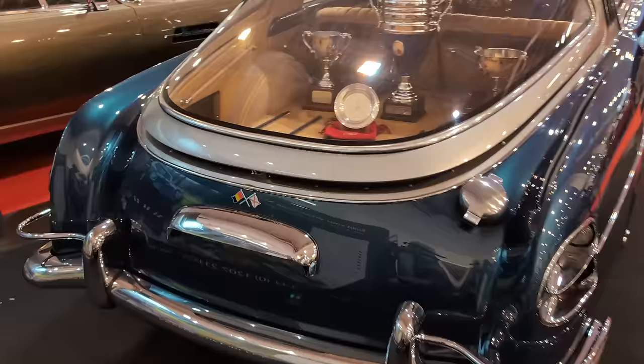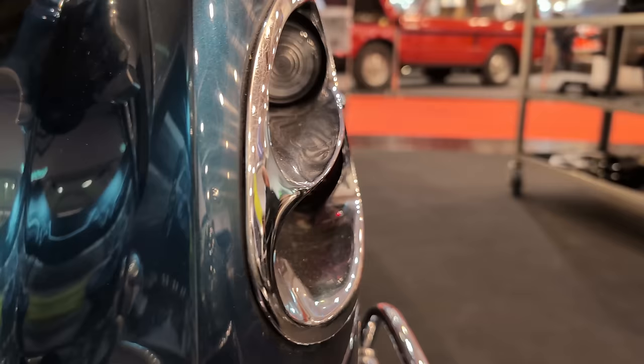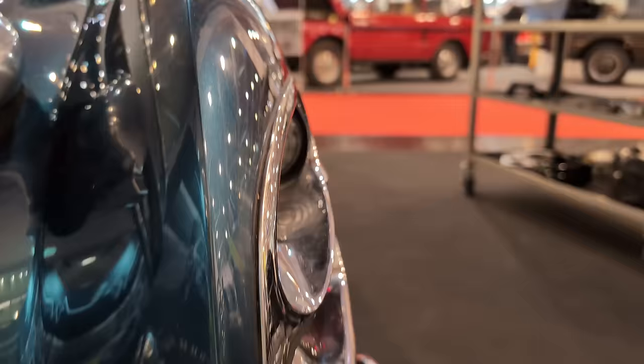Got the unusual Vignale scalloped lights, but look at that, that's one piece of chrome that has to be fit straight to the paint. So this is really, really tricky assembly to get right, getting that to nestle in on the paint all the way around. Got some trophies in there, so it's an award winner.